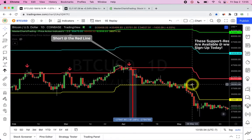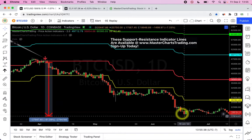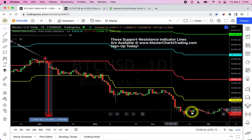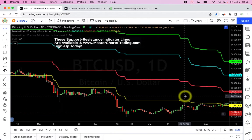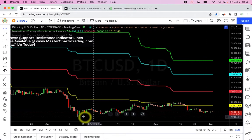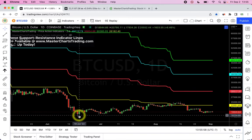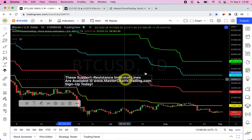The latest opportunity was enormous, good for a 61% gain. We shorted at 47,000. It went as low as 18. I think it will continue lower. We're now again approaching this level from June. If it doesn't hold, look out below, at least 10,000, possibly lower, possibly negative. So I am really quite bearish on Bitcoin.